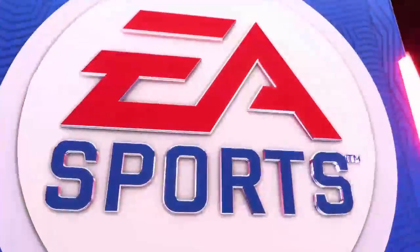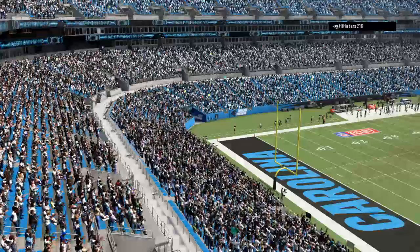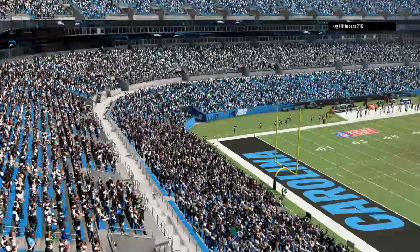So for Carolina, it wasn't always pretty, but they do eke out the week 1 victory here by a field goal. And they'll get to stay home.